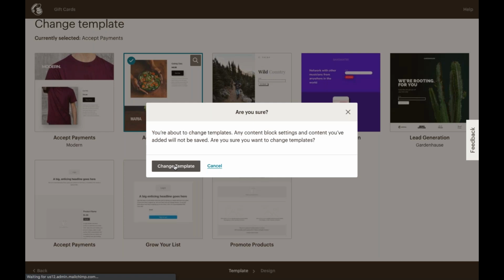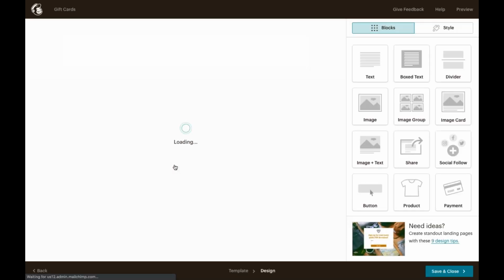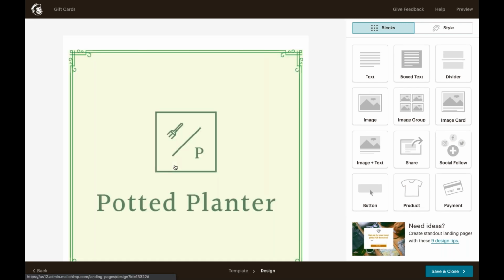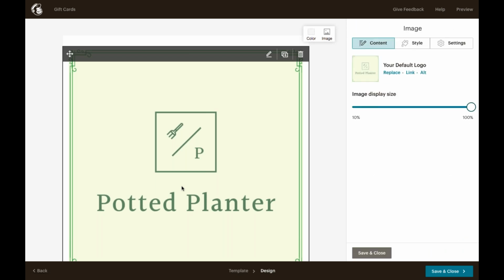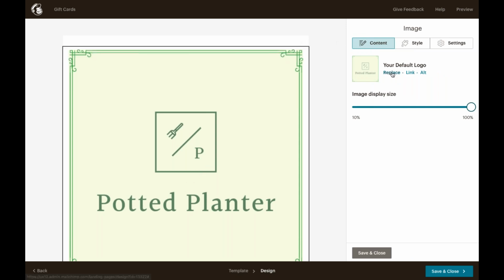Since we're changing templates, we're just going to need to confirm this pop-up message before moving on. And all right, as you can see, a header logo image is already populated here at the top of the template. We set this logo in the Content Studio, which stores and organizes images, documents, and other files in Mailchimp. But if you want to change this, you can do so by selecting the image. So let's just click Replace to pick a new image from the Content Studio.